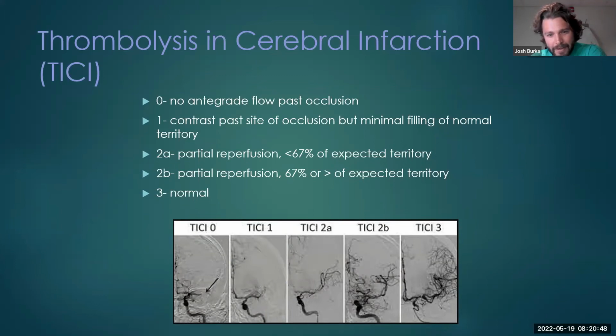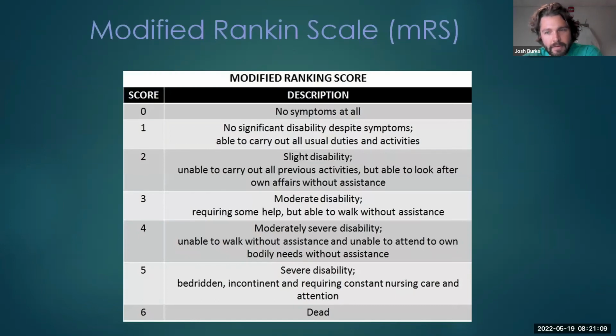If you get the major branches open, but have some medium and small branches still closed, that would be a 2A. If you've got all the large and medium vessels open, but there are some small vessels that are still closed distally, it's a 2B. And if you get full reperfusion, that's 3. So 3 is good. 3 is the goal. 2B is also acceptable.